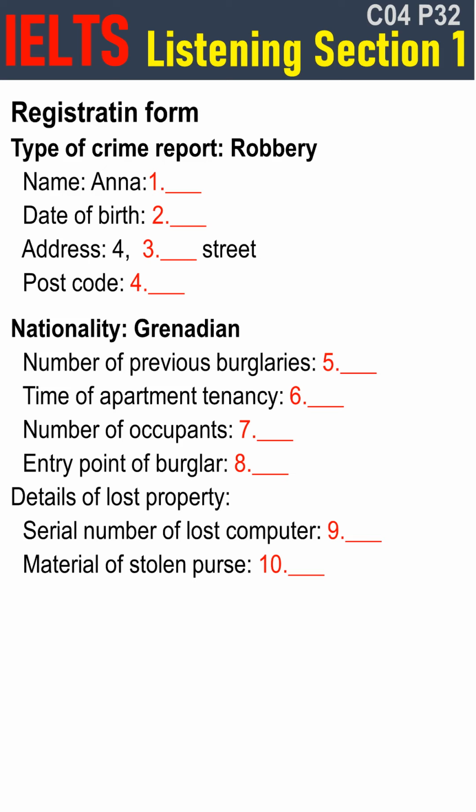Gender, female. Date of birth? 15th of March, 1980. All right, thanks. Just a few more personal information questions, and then we can address your claim. All right. What's the address? 4 Ellendale Street. That's E-L-L-E-N-D-A-L-E. Oh, right, Ellendale Street. Yeah, we've had a lot of break-ins in that area lately. And the postal code? W5 2AT.